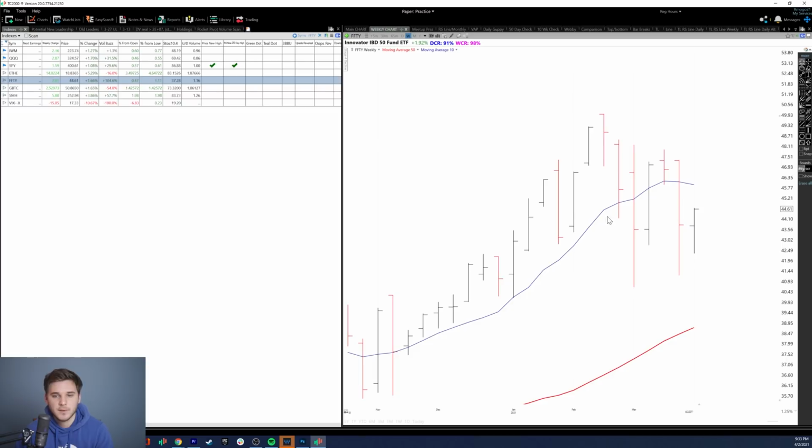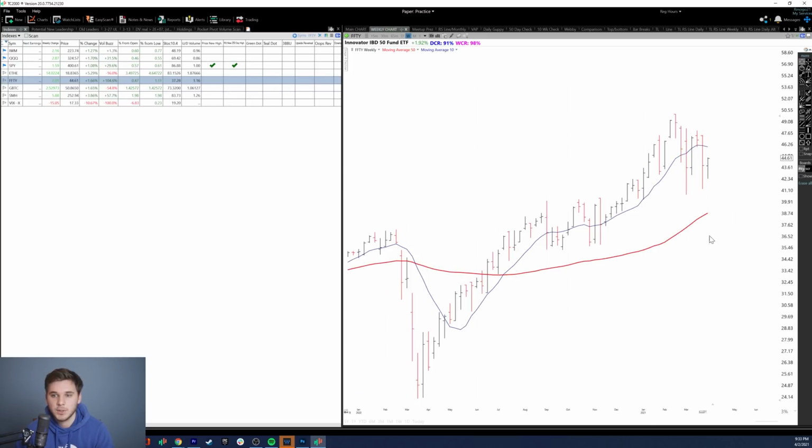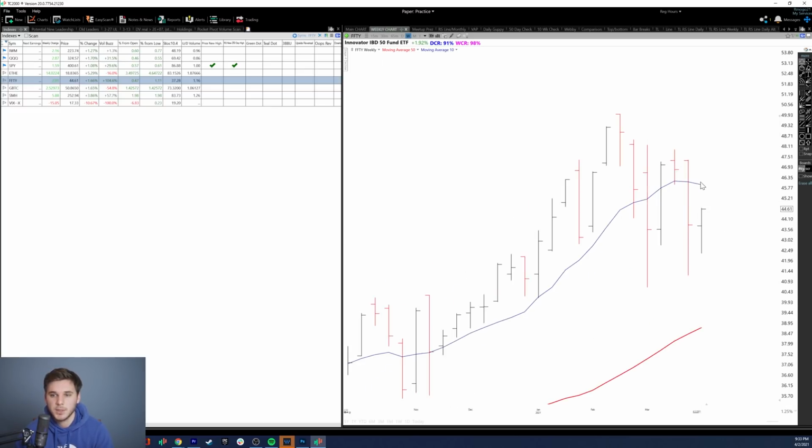And moving on to the FFTY, you can see once again a very strong week, closing right near the top of the trading range, up 1.92% with a daily closing range on Thursday of 91%, weekly closing range of 98%, but we are still below a declining 10-week, and you can see we are above a rising 30-week, so we are in a stage 2 uptrend. The expectation from this bar is sideways or higher, but I would like to see us retake that key level.